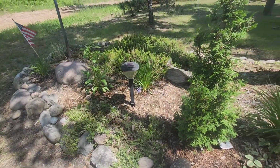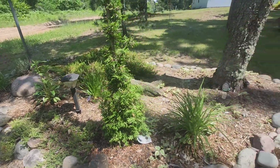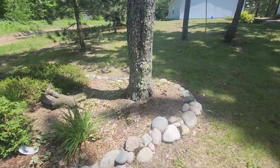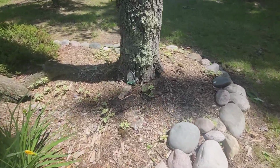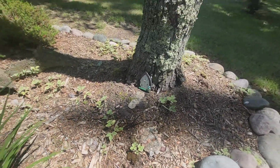Here it doesn't do as good, so I don't know if I'm going to move them, or around this tree would be another great spot for those geraniums, I think. I think the fairies would enjoy that.